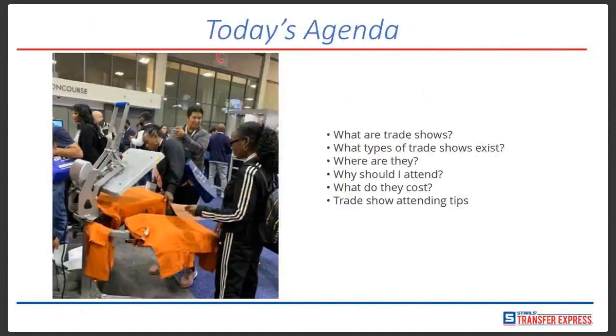So for today's agenda, we're going to be talking about what trade shows are, what types of trade shows exist, where they are, why you should attend, average costs, and just some basic trade show attending tips.